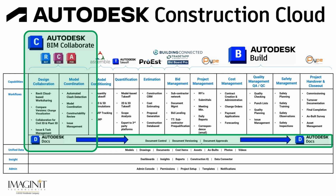But do pay attention that the Docs piece is riding underneath there the whole time. It's that single source of truth, that single data set that goes through the entire project lifecycle. In the middle here, not highlighted, we have Assemble, Takeoff, ProEst, Building Connected, and the pipe tools. These are our pre-construction tools.